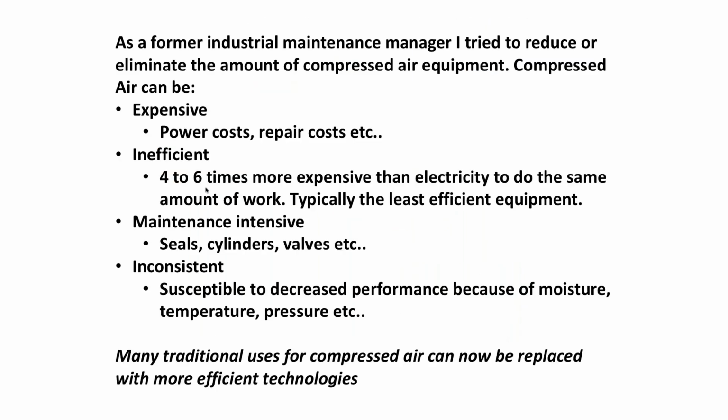I used to be a maintenance manager in a few different factories. And I've got to be honest, I wasn't a big fan of compressed air.